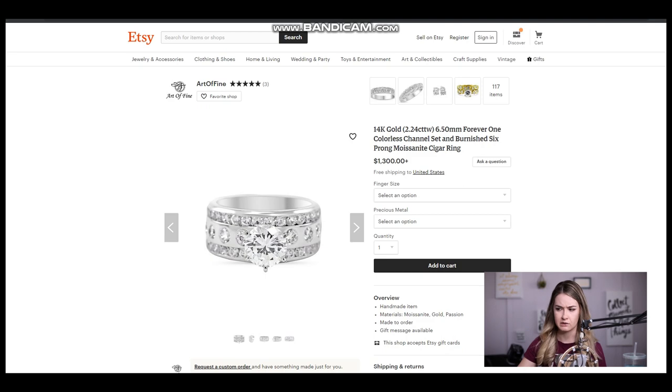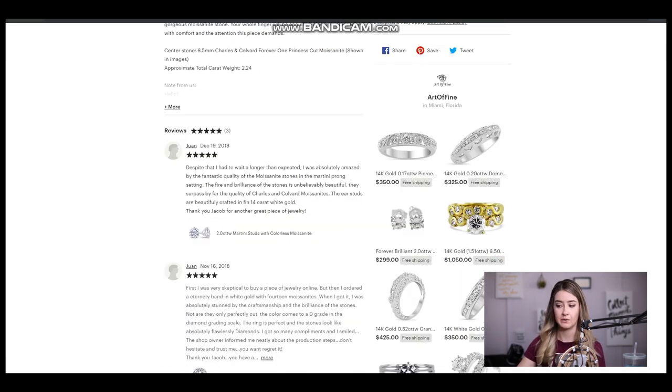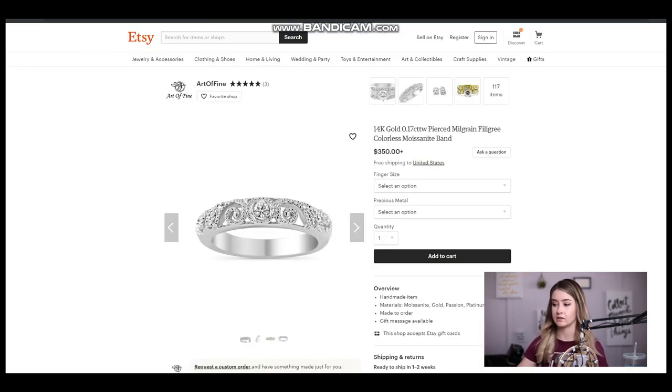And I think a lot of those keywords I just mentioned can apply to a lot of your stuff, but for this one you might want to have, let me see what you've got. So yeah, you've got all these singular terms. Instead of pierced, milgrain, filigree, and so on, band, I would have filigree wedding band, antique style wedding band, milgrain alternative diamond ring. All of these keywords that people are actually looking for.